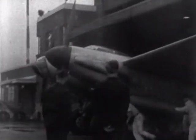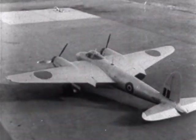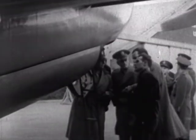Pictured for the first time, the Mosquito is wheeled from the hangar for a trial run. This new weapon is being built by the de Havilland Company as a result of a bottleneck in light metal material. Its engines are being made in American factories from English design.